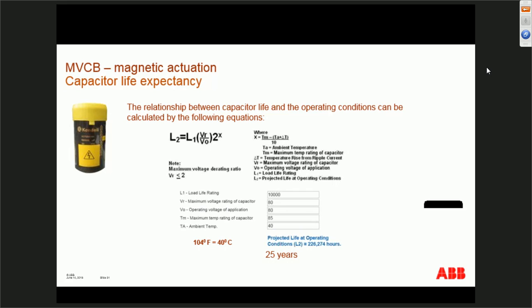This right here before you is the calculations utilized on the present indoor product line, the AMVAC, which shows a 25-year replacement. Some people ask, well, how do I monitor that? Your control board does tell you if there's something wrong, but you may want to do maintenance, say, after every 5 years, and measure the capacitance on the capacitor.